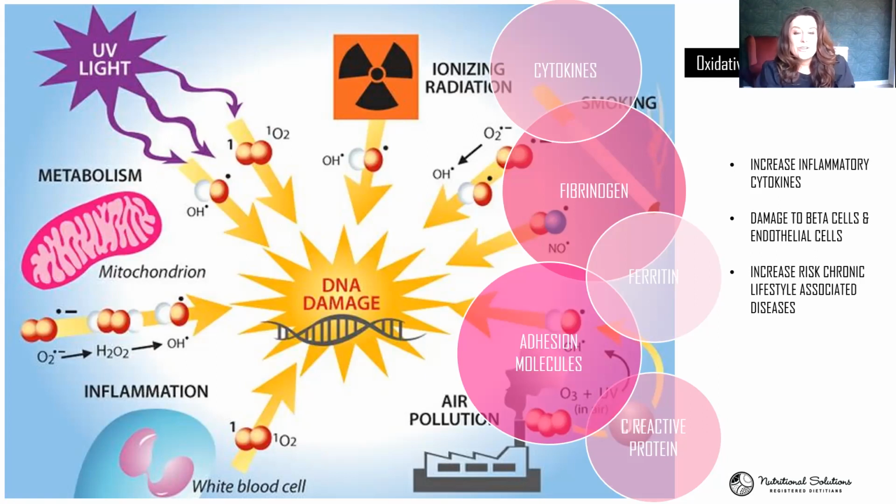Why inflammation is so important, and why we know that this is one of the big underlying factors that underpins a lot of chronic disease, is we get damage to cells in the body. The beta cells in the pancreas get damaged through inflammation. Endothelial cells in the linings of your arteries get damaged by inflammation, and that then regulates your blood pressure, for example. When we have these inflammatory cytokines around the body all the time, it increases risks associated with chronic diseases.